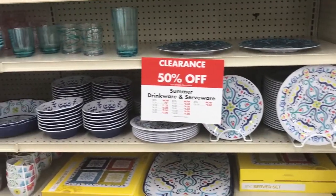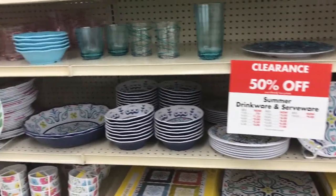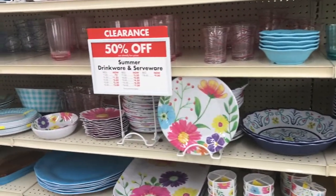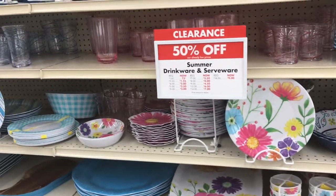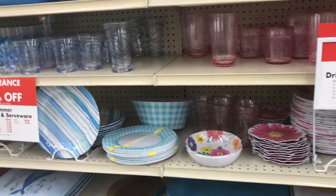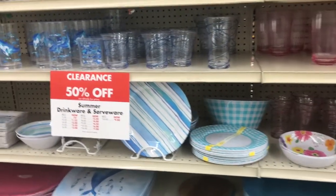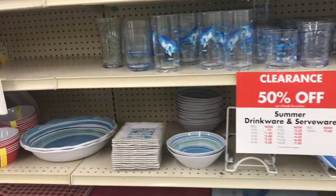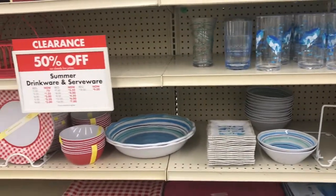Now, my interest revolves around entertaining, cooking, and gardening, but the sales are everywhere. They're on clothing, shoes, you name it. These stores are really starting to mark down these items. So whatever your interest is, I encourage you to get out there and check the sales, because they really need to move these items off of the shelves.